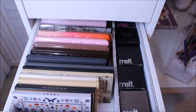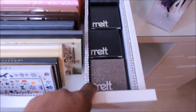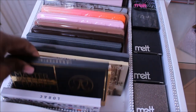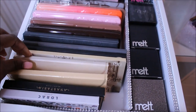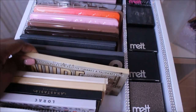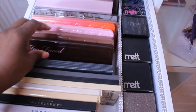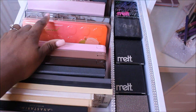So in this drawer is just where I keep my most used palettes along with my Melt Cosmetics shadows on the side. So these are just the palettes that I love to use the most, which is my Lorac California Dreaming, my Anastasia x Mario, my Lorac Unzipped, my Lorac Unzipped Gold, my new 2 palette by The Balm, my Lorac Pro 1 and 2, this Anastasia palette, then I have all of the Too Faced palettes, the Chocolate Bar palette, the Semi Sweet, the Bon Bons, and the Sweet Peach.